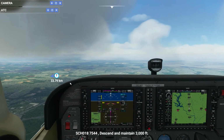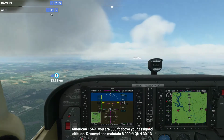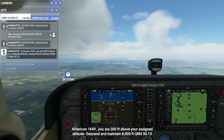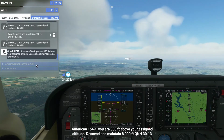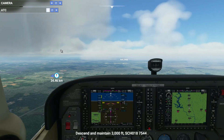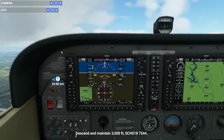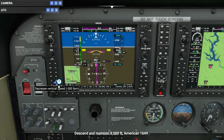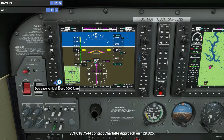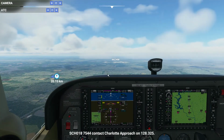SCH 018-7544, descend and maintain 3,000 feet. American 1649, you are 300 feet above your assigned altitude. Descend and maintain 8,000 feet, QNH 30.13. Descend and maintain 3,000 feet, SCH 018-7544. Descend and maintain 8,000 feet, American 1649. SCH 018-7544, contact Charlotte approach on 128.325.